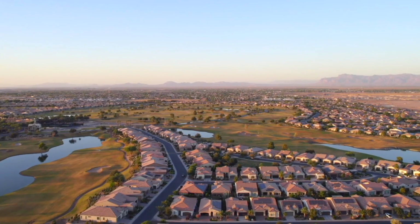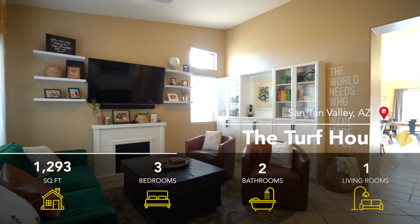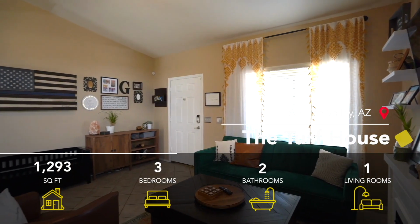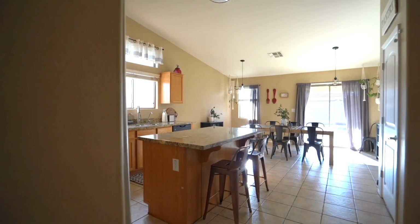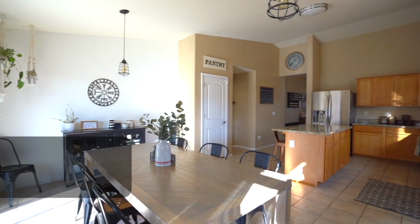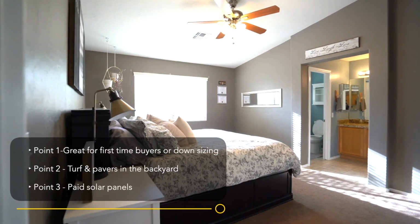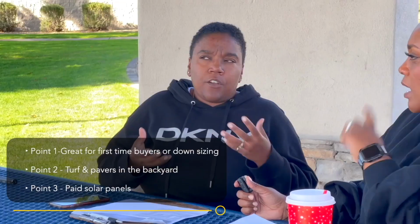All right, ladies, so we've toured all three homes. Let's talk about it. House number one, the turf house. For me, the major good point is that it's in a gated part of the community. I did like that. Whether you're looking to downsize or this is your first home, that house gave me either option. I don't know if a family is going to grow in that house, but you can definitely start there. I thought it was a good size home for a starter home for sure.